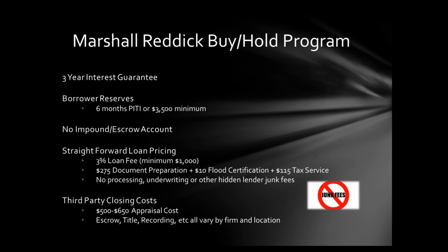Let's talk about third-party costs. Okay, so in addition to the costs that you'll pay for the loan as you would for any institutional lender out there, right, you're going to have your third-party costs. So we're going to have an appraisal, right? So that runs today. We use an appraisal management company, just like a traditional lender. Appraisal is not our choice. We don't know what the cost is going to be. It's going to run you between $500 and $650, right? Unless you're multifamily, then it goes up from there. Escrow, title, recording, etc. Those all vary, and those are all third-party costs. The borrower bears all costs just as normal.